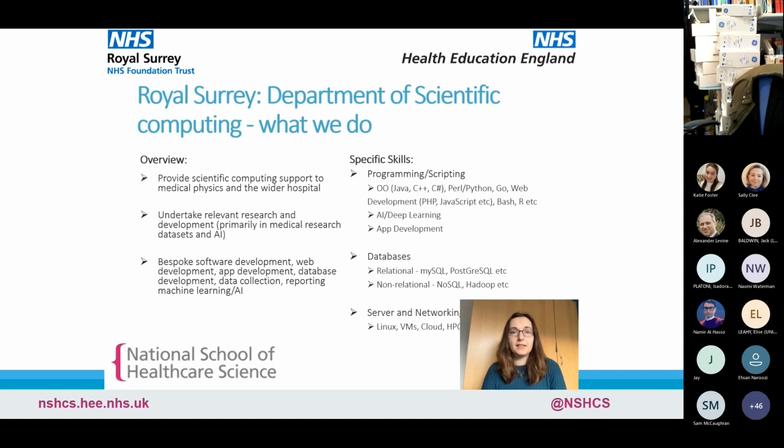And these are some of the skills that we have in our department. So lots of different types of programming skills, skills with different types of databases, and we also have server and networking expertise because we look after a lot of our own hardware and software as well.